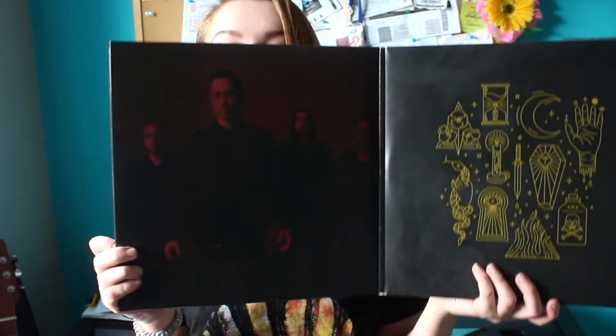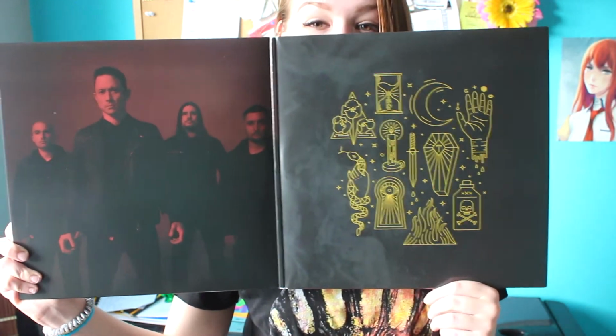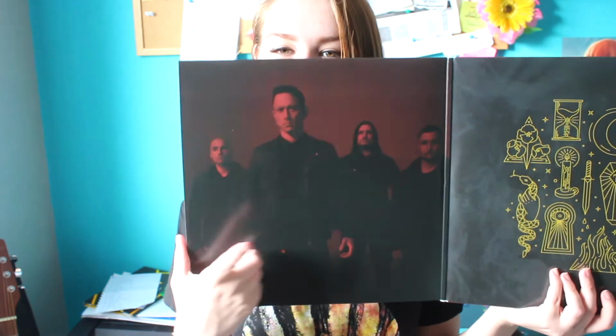The inside has all of the single art on this side, which I think is so cool, and then probably one of my favorite pictures of the band on this side with Matt Heafy in the front. He's probably one of my biggest celebrity crushes at the moment.